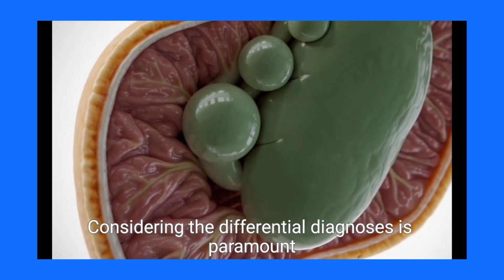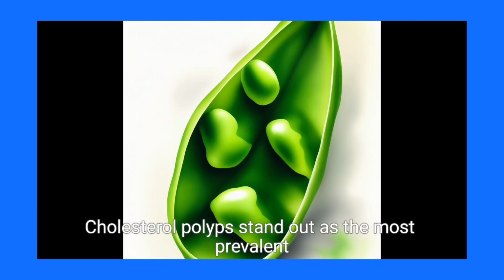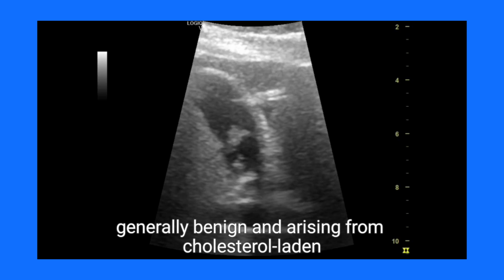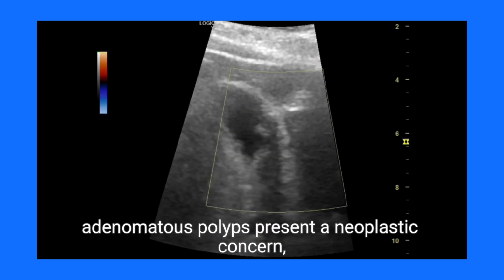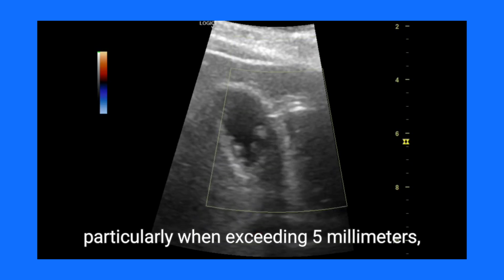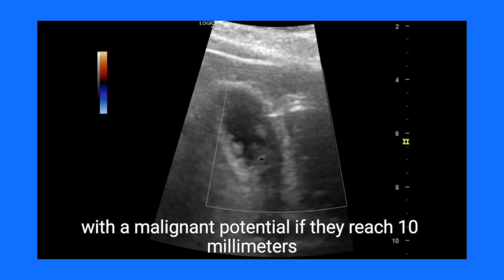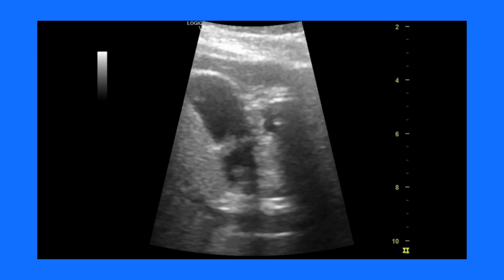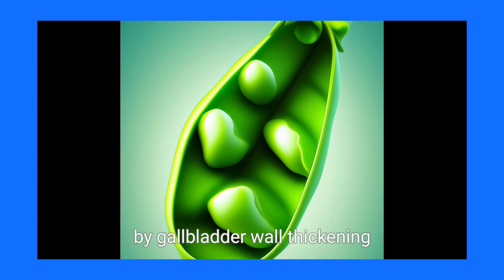Considering the differential diagnosis is paramount when evaluating gallbladder polyps. Cholesterol polyps stand out as the most prevalent type, generally benign and arising from cholesterol-laden macrophages. In contrast, adenomatous polyps present a neoplastic concern, particularly when exceeding 5 millimeters, with a malignant potential if they reach 10 millimeters. Inflammatory polyps, linked to chronic cholecystitis, manifest without vascularity, but may be accompanied by gallbladder wall thickening.